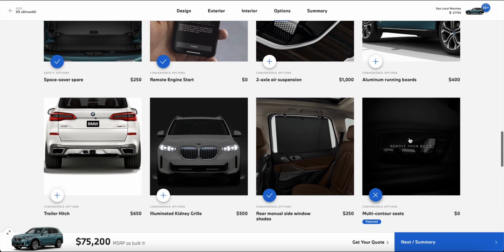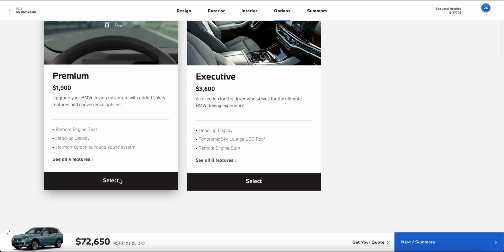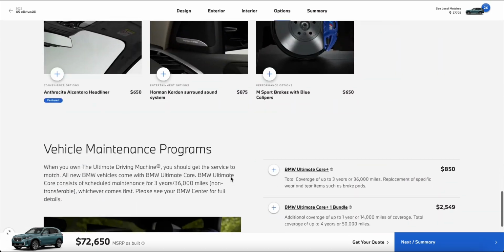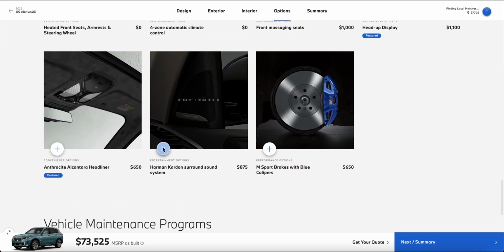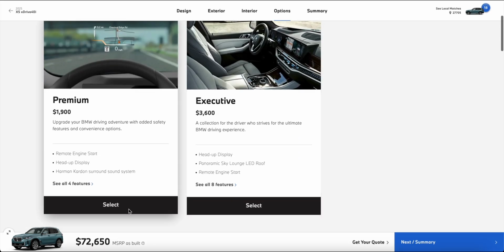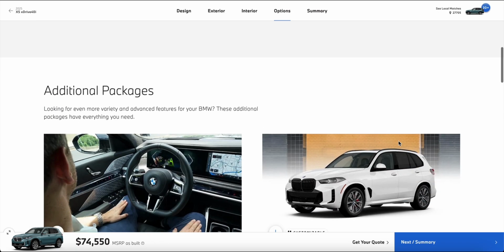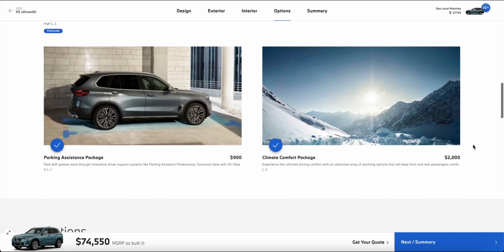and you can simply add the Harman Kardon audio system for $875. But I chose against it because down the line, when you decide to sell these vehicles, people would like to see things like the premium and the executive package. When it just comes bundled together, people like it. So personally, I would just stick with the premium pack. After all, a lot of people do like that heads-up display as well. So even though I don't care for that, other people do.